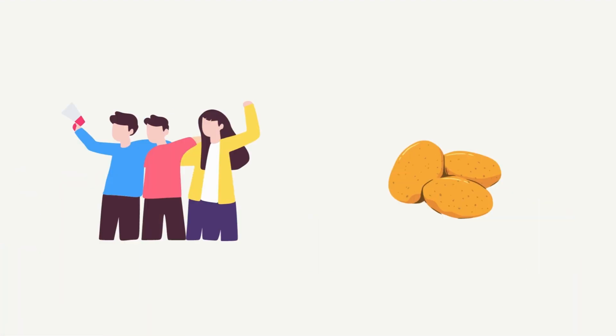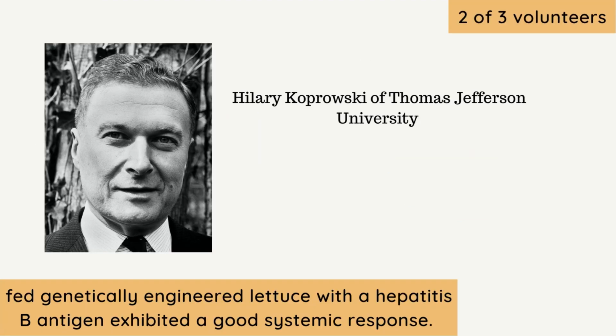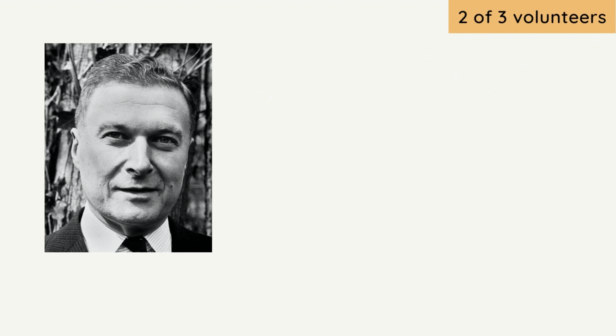In 1997, in people who consumed a piece of raw potato containing a benign segment of the E. coli toxin, both mucosal and systemic immune responses were observed. Later, 2 of the 3 volunteers whom Hilary Koprowski of Thomas Jefferson University fed genetically engineered lettuce with a hepatitis B antigen exhibited a good systemic response.